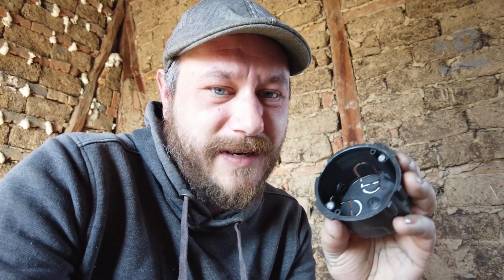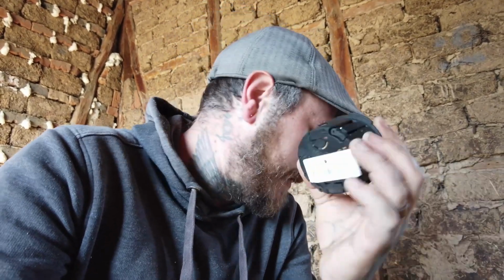So these are, I think, 50 coins. So I mean that's about 20p, something like that. So anything that's lights, we just use the cheap ones.